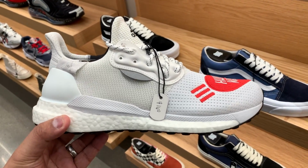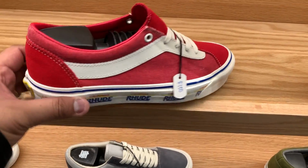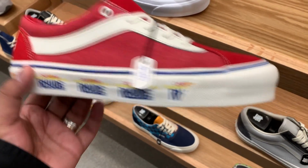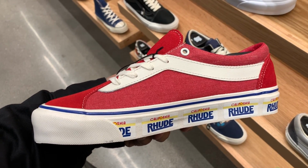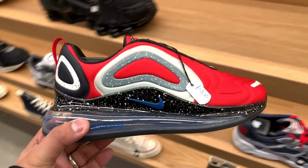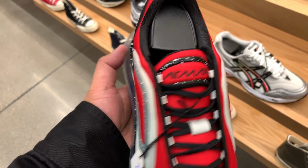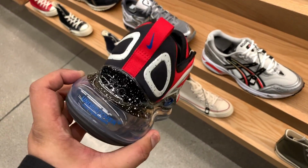One sneaker that I almost pulled the trigger on was the Vans Rude in red. So I have the black one and I have the blue one. I did reviews. I'll put a link down below, and I'm missing the red. So I was almost super close to pulling the trigger. We also saw the Undercover Air Max 720 in both colorways, red and in black. I kind of feel bad that nobody is showing this love. Looks really dope. Looks really nice, guys.